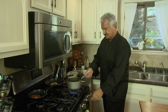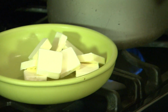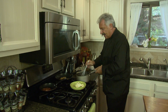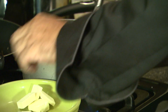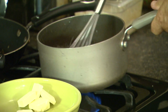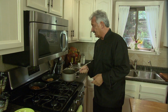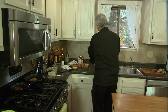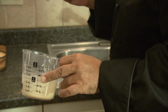And now we get to the good part. Butter. Lots of butter. We start adding it piece by piece, and it's incorporated into the sauce. This is called mounting. We're mounting the sauce with butter. In fact, at this point, we remove the flame. Now I'm going to strain it through, a little push to get all the flavor out. Okay, we're going to taste this.